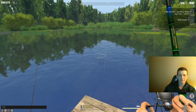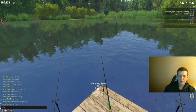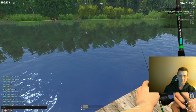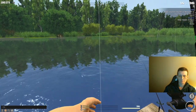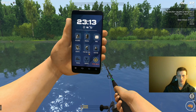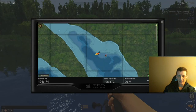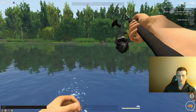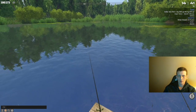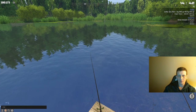All right, did we find a zope? What the dace? Dace all over the place. We are in Dace Central. Prefers depth. It does say that they prefer depth. What does it say about bleak? Top water. And we knew that to be true.